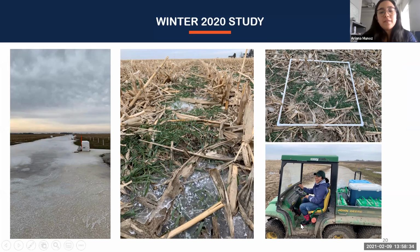And here's just a funny picture of me learning to drive the gator when we were out in the field.